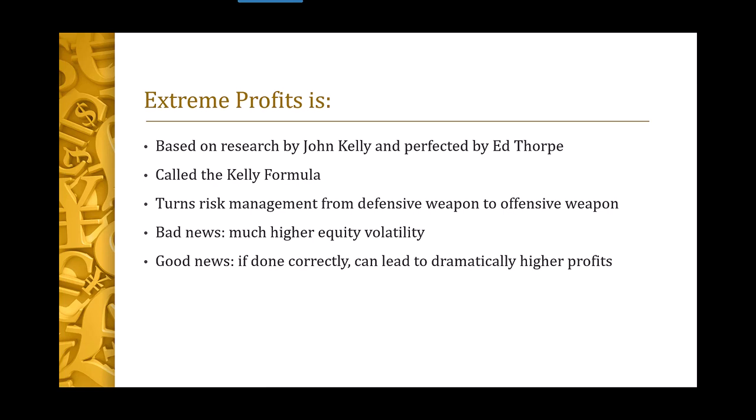Now, the Kelly formula was actually invented by John Kelly to figure out how to get more information through a copper wire. He worked for Bell Labs, and they were trying to figure out how to get more information to go through a copper wire. But then guys like Ed Thorpe and other mathematicians came along and realized that it could be used for gambling and for investing. Ed Thorpe built a tremendous career as an investor. I wouldn't even say he was all that good of an investor, but he used the Kelly formula better than anybody I've ever seen. So that's what it's all about.